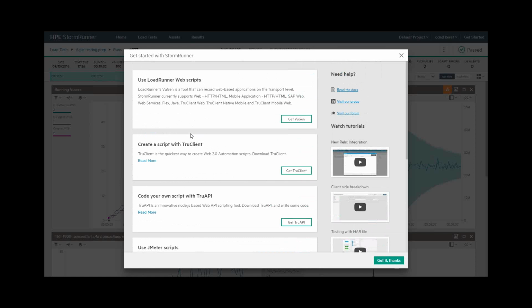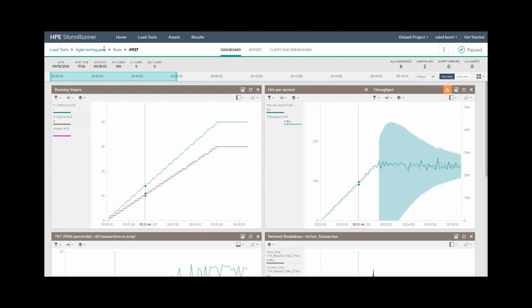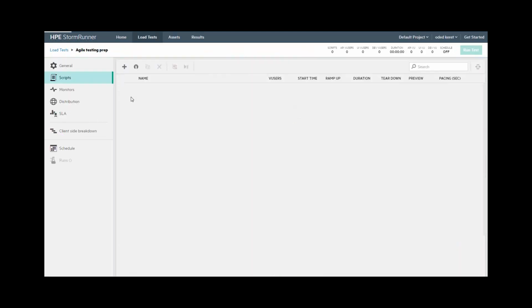We have another question with regards to scale-up time for the load generators. It seems StormRunner, you're saying, has integrated with Amazon, to spin up instances. Are there any other providers that StormRunner integrates with, such as Google Platform or Rackspace or any other providers, or is it predominantly Amazon?